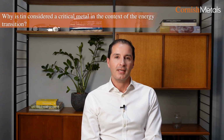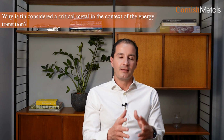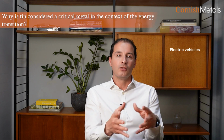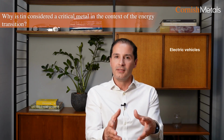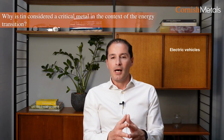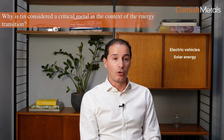Tin is quite critical in the energy transition because of its application in anything electronic. If we're looking at the energy transition, you think of electric vehicles. Tin will play a role in terms of being used in the anode of lithium-ion batteries in small quantities, but it would be representative of the overall demand picture for tin. So that's one application.